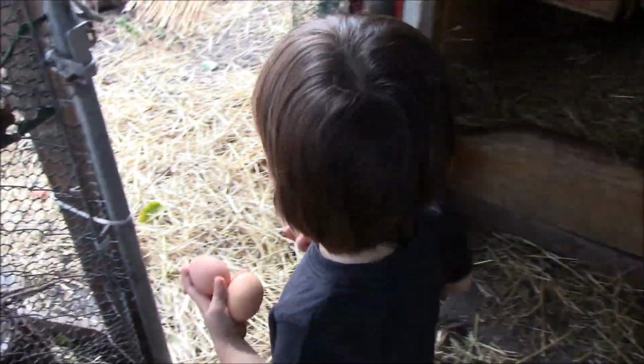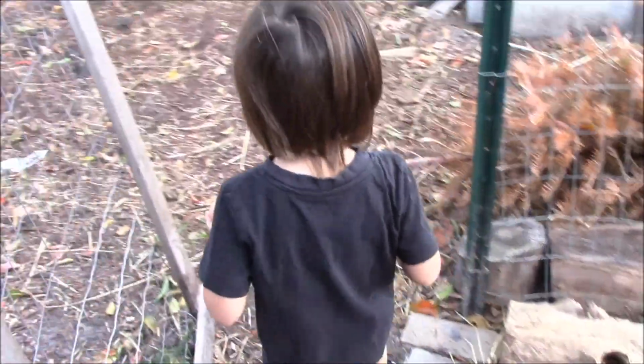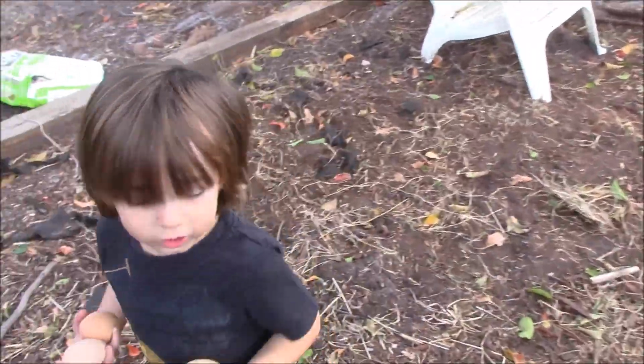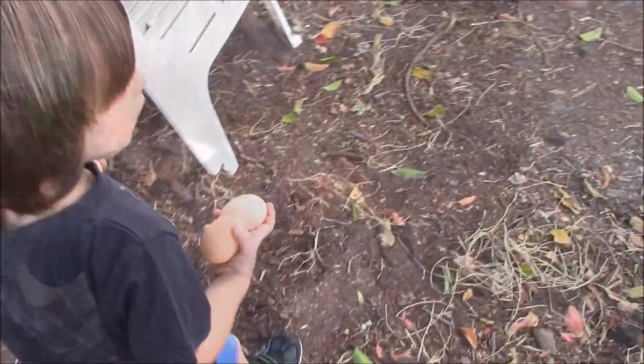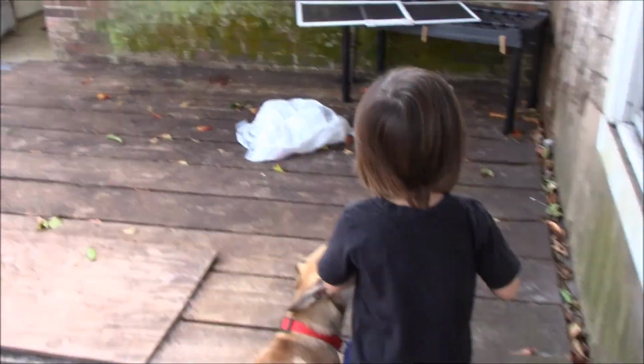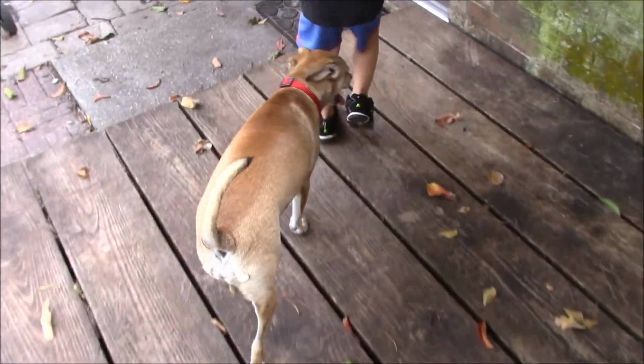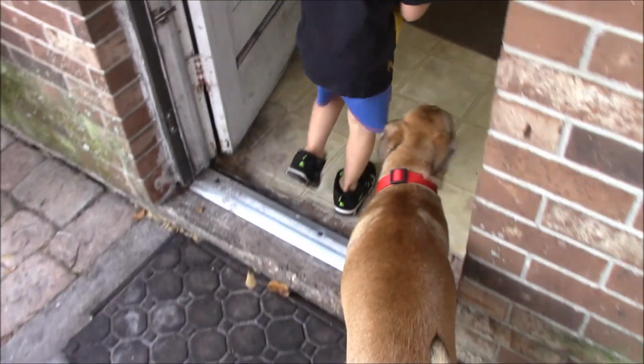Those chickens made a lot of eggs. Yeah, there's a lot of eggs. But we need some more eggs, right? Well, we got some. We got plenty now. Put the eggs in the egg carton. Molly, no. Not for you. We've been catching Molly eating some of the eggs, so we really got to keep an eye on it nowadays.